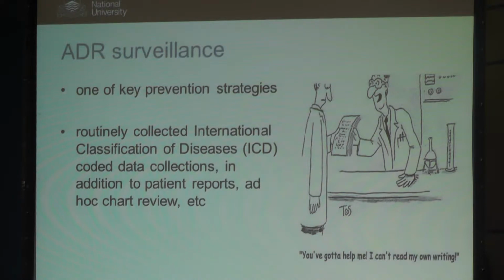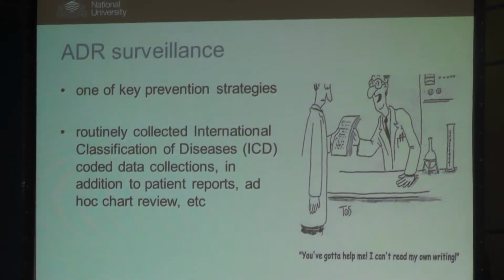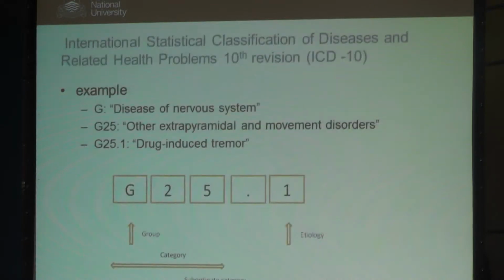to this kind of drug use. And we know that we can do chart reviews, we can do different things, such as reading patient reports, and we can do regular data surveillance using the ICD coded data. Administrative data is handy. And here's an example for the ICD. Breaking down the structure, we can see the hierarchical structure of the ICD-10 codes. We can tell some of the codes have specifications for drug-induced conditions.